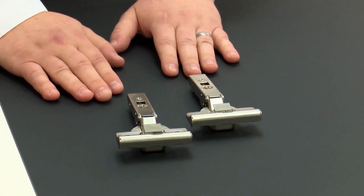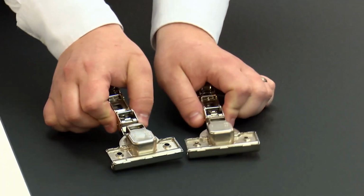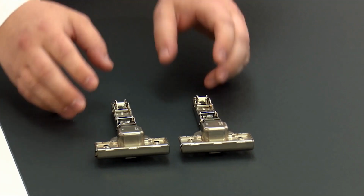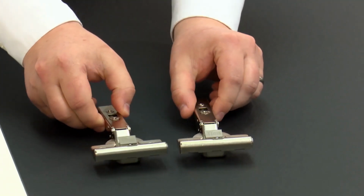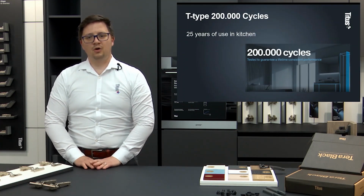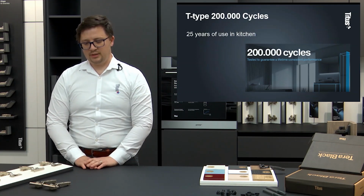At the outside, the looks are exactly the same. What we at Titus did is upgrade the inside part of the self-closing mechanism. This means that with this upgrade, our T-type hinge is now able to give us 200,000 cycles of opening and closing action. So as I said, roughly 25 years of normal usage in a kitchen cabinet.